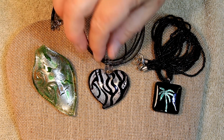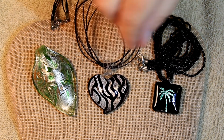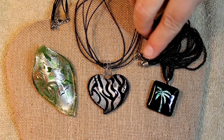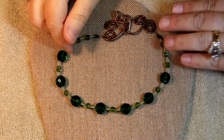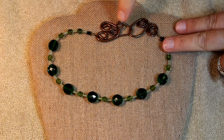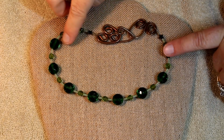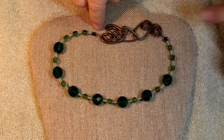Cute heart. Looks like animal print. Yeah, I'm not so crazy about the cord, but it's okay. And this little palm tree, great neon kind of blues going on here, is on a little seed bead multi-strand. This time around we had some really interesting artisan glass pieces. This closure is very unique. If you take it apart, they just kind of slide past each other.